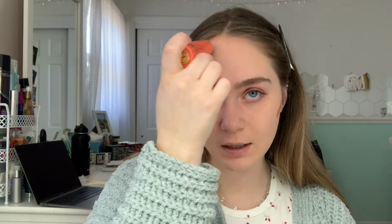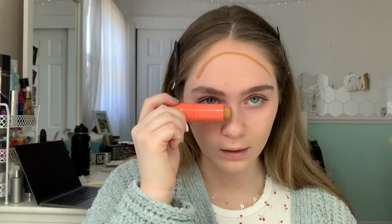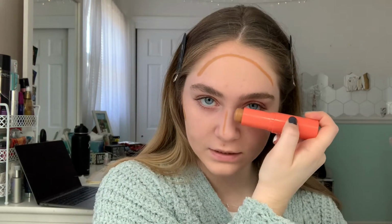So yeah, now that the foundation's blended in, I'm going to take my Juvia's Place Shade Sticks Multi-Purpose Stick Foundation, I think is what it's called. And this one is in the shade Madagascar. And I like to take this and just do a little bit by my cheekbones and my forehead. And I dot it a little bit here. And then I go down the sides of my nose and under my nose.